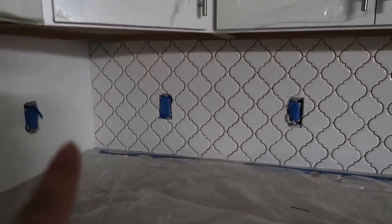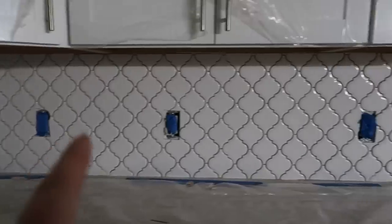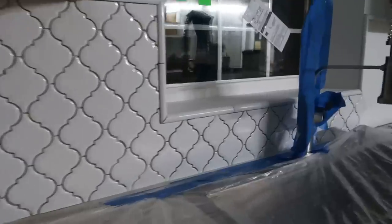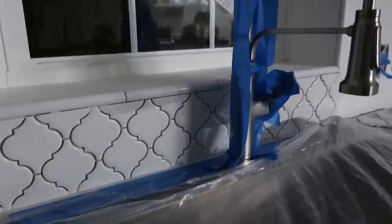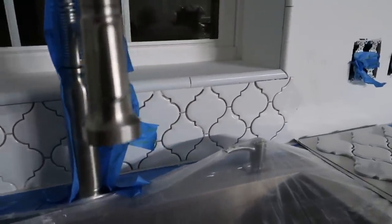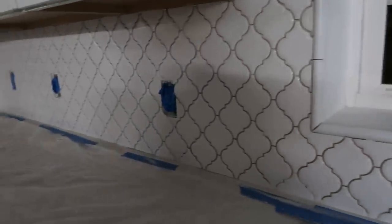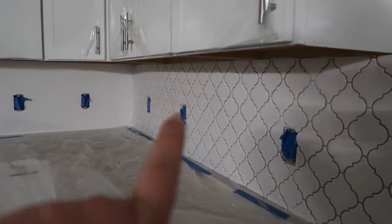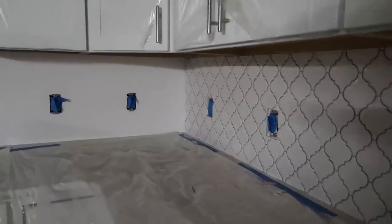So today he got this whole section. It looks so nice. And then this whole area behind the sink, that is gonna be so nice to have tile there. And of course the trim, and this will go all the way down. So yay.